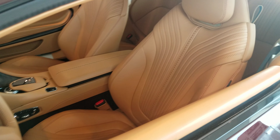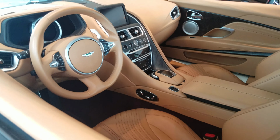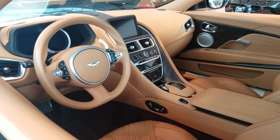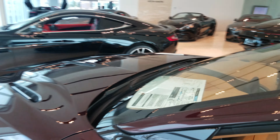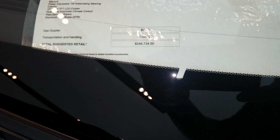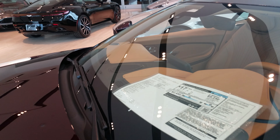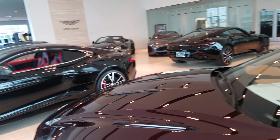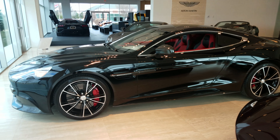Love the pattern of the seats. I'm quite sure the alignment's probably set on all of them. Yeah, with this color combination, I do like it. What is the price? This one is $248,000. And it's called Divine Red. There's a DB11. Aston Martin Vanquish.